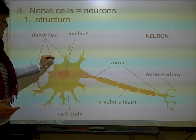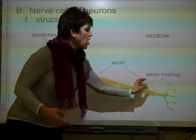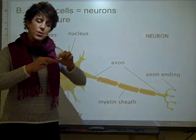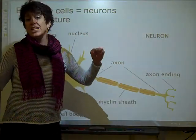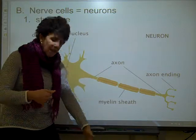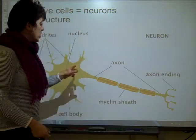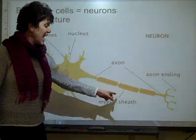There's a nucleus in the cell body region. There is a long stretch called the axon. When we do the cat dissection, it's really cool because you're going to be able to see neurons that are really long. And in your leg, there are neurons that run along the bone, so they are also very long. So that long stretch is called the axon.